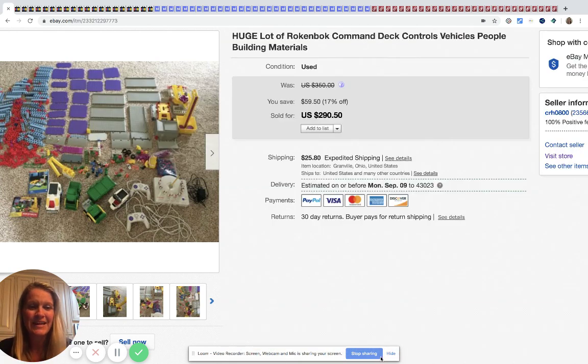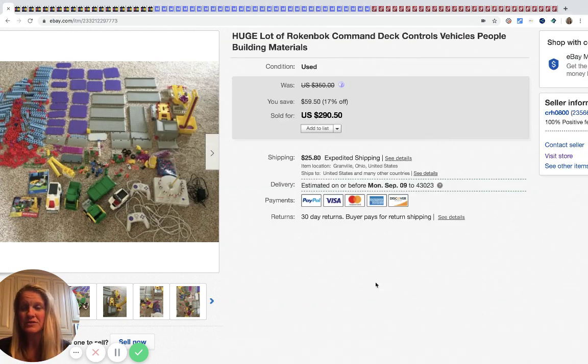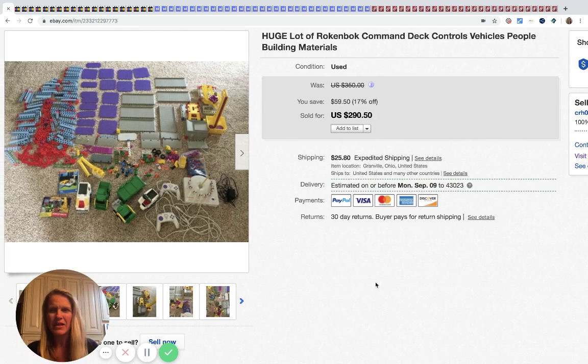So anyhow, I bought this for $12 at a garage sale, and it didn't seem like as much when I bought it. And then I got it home and I'm like, man, there's a ton of stuff here. And I had it listed for $290, but I took a best offer of $200. Had I waited until around Christmas time, could I have gotten more? Maybe, maybe not. I don't know. But I was happy with $200 on a $12 purchase. But yeah, I picked this up at a garage sale.